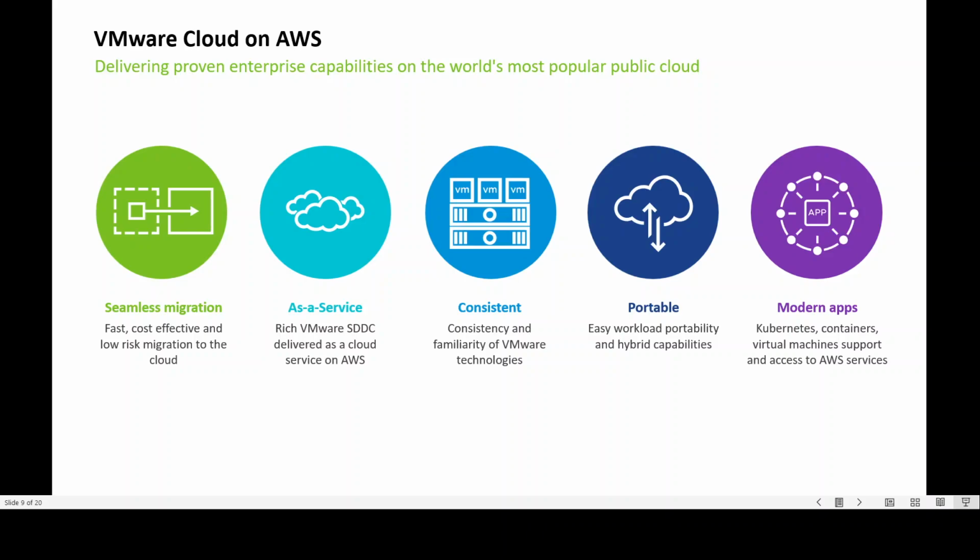Since it is a VMware stack running inside the AWS data center, there is no change required to their VM or to the workload. Most importantly, going to cloud has always been a one-way journey. With this solution, at any given point in time, customers can bring back their workload to the on-premises data center without any hassle. And this platform has built-in capabilities to run modern applications, which come under the VMware Tanzu portfolio.